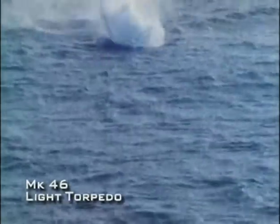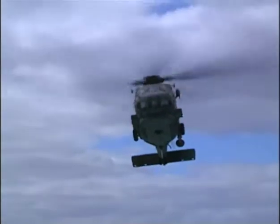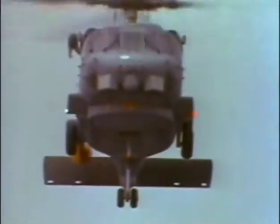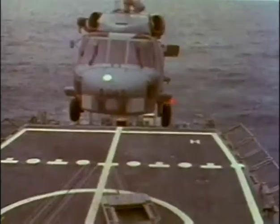To further expand their ASW capabilities, the Seahawks are equipped with the acoustically guided Mark 46 light torpedo. Seahawks are rugged and durable, but flying the 10-ton aircraft from the small deck of the Aegis requires special skill on the part of both the aircrew and the ship. In poor weather, flight operations are a test of the equipment and the courage of the men and women involved. To make a landing in heavy seas, Aegis cruisers use a special winch to actually pull the helicopters aboard.